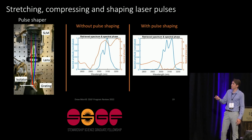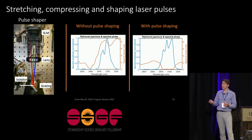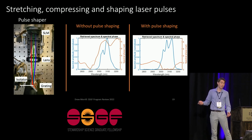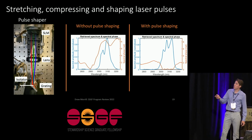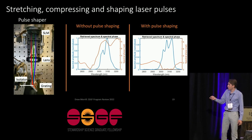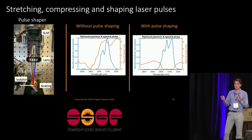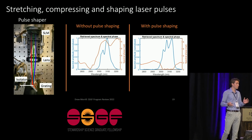So here's basically an example spectrum without pulse shaping. This orange line here is the spectral phase. That is, how many radians ahead is 3,200 nanometers of, say, 3,000 nanometers. If you have a large spectral phase, that means your pulse is not optimally compressed. So if you modify the spectral phase using this programmable spatial light modulator, you can drop the phase down until it's virtually flat so that you can effectively reach the transform limit even if you haven't perfectly controlled the dispersion throughout the system.